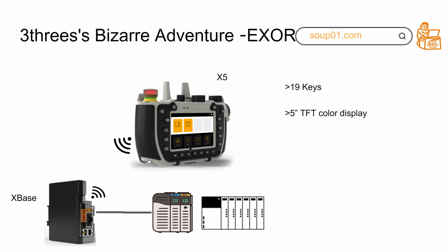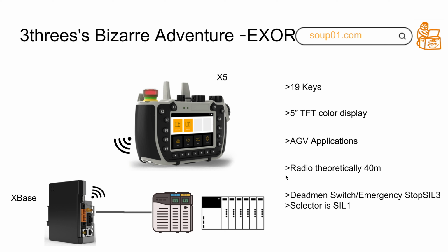Here is the 5-inch display, and it's very good for some HMI applications. Practically, it's 40 meters long for communications, but it depends on your factory environment. For the deadman switch, they have a deadman switch, and the emergency stop is SIL3, and the selector is SIL1. And they have a very great and interesting feature called 1-to-N connections.